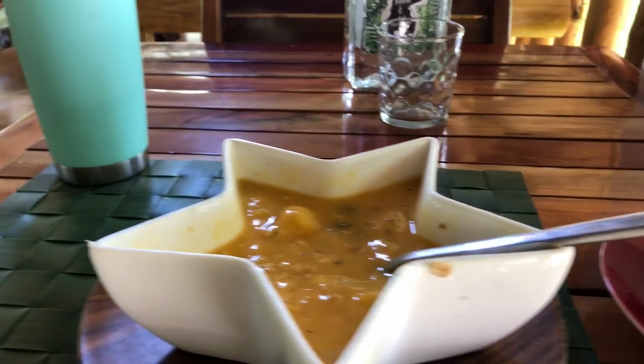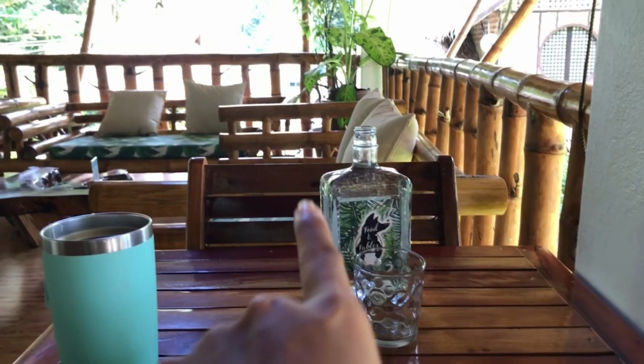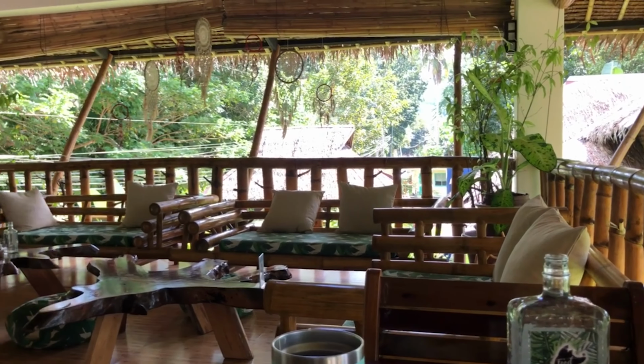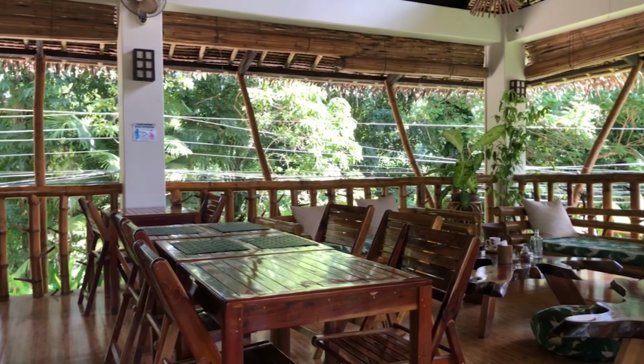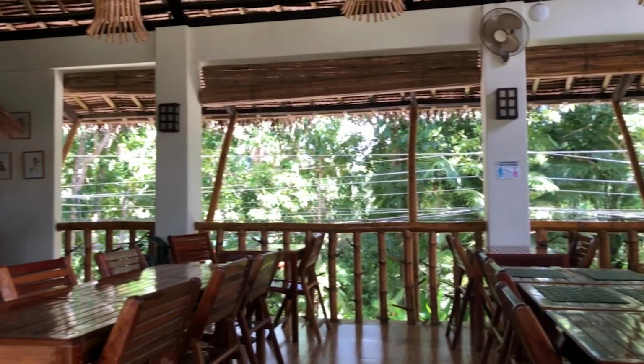So, that's my breakfast. My coconut milk. This is their bottle where they serve you the water, and my chairs over there. And it's a small restaurant, but it's super, super chic and super, super shabby. My type of restaurant.